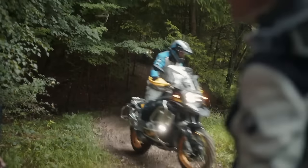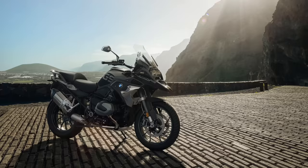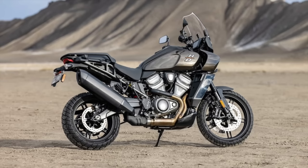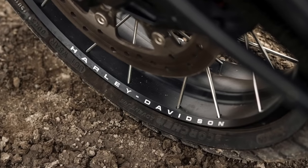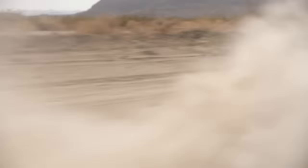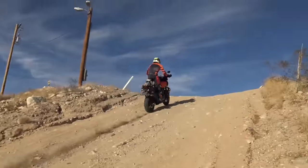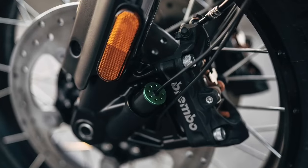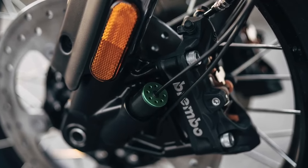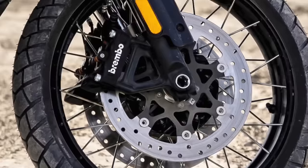While the 1250 GS and Pan America tout off-road performance, the standard trims are more road-oriented. Both sport cast aluminium wheels, 19 inches forward and 17 inches at the rear, shod in dual sport rubber. Both brands offer wire spoke wheels, but the upgrade definitely increases the MSRP. When it comes to stopping power, the two models feature 4-piston calipers up front, providing more than enough stopping power on the pavement or in the dirt.